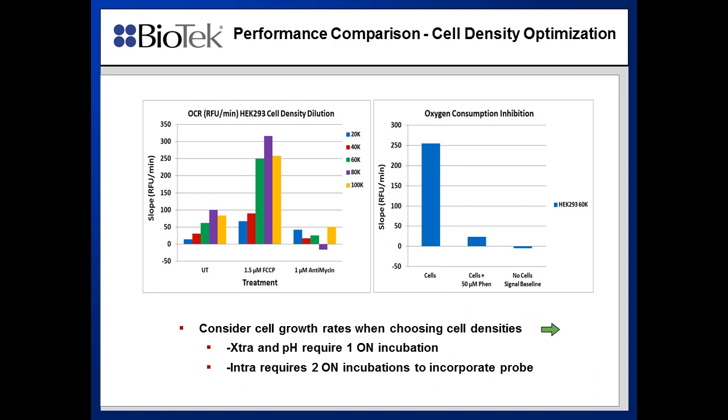The one note I want to point out, I'm sorry, I stumbled there, was that the pH-Xtra and the extracellular probe both require one overnight incubation, but the intracellular probe requires two. So you may want to adjust your cell density numbers based on that as well, and also that's cell line dependent. Some cells grow very, very quickly and some grow slower. So when you're optimizing your cell densities, you might want to consider that as well.